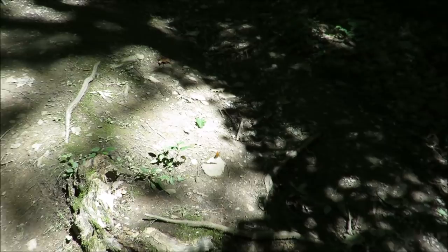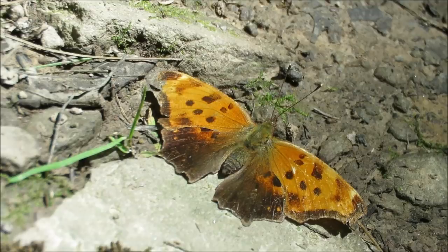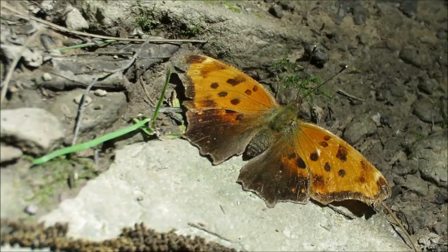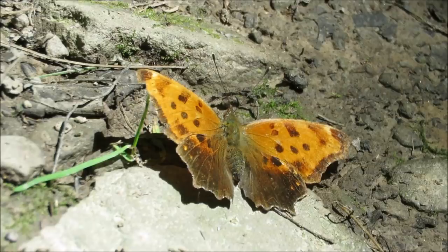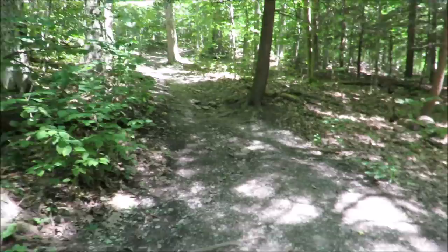We got a butterfly on the trail here. There she is. I think that's one of those, what they call a comma butterfly. Well, maybe not. She's pretty, whatever she is, though. I'll try to look it up when I get home. Well, if that wasn't a comma butterfly, it's in the same family.